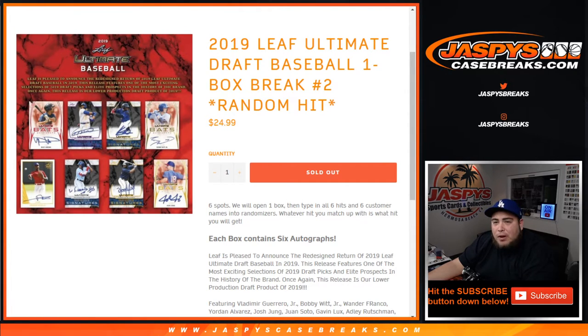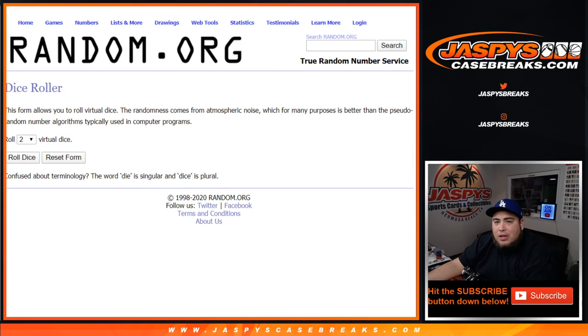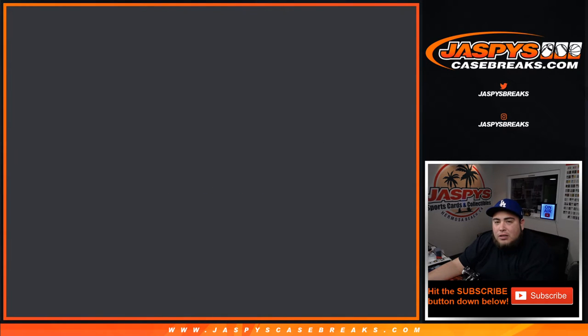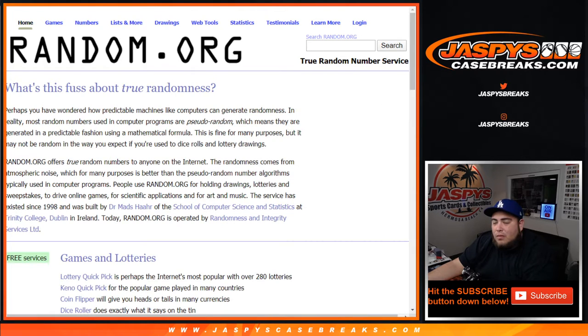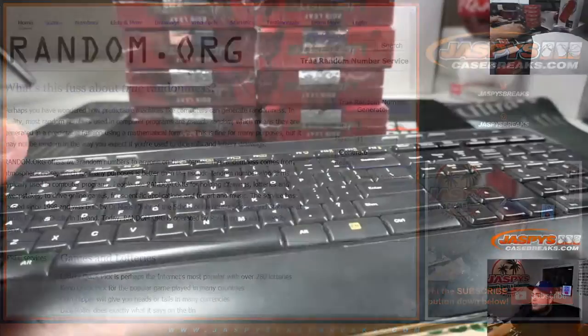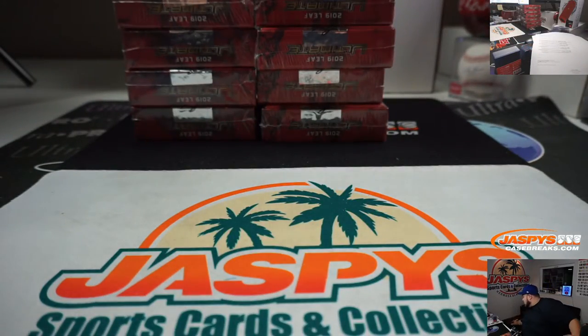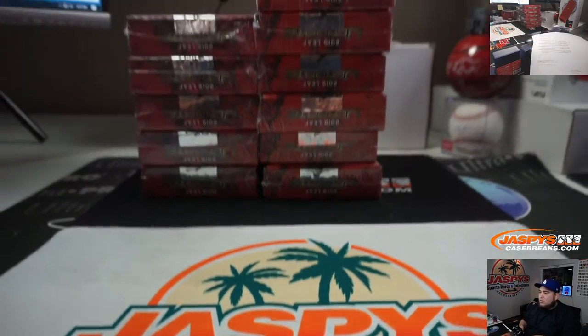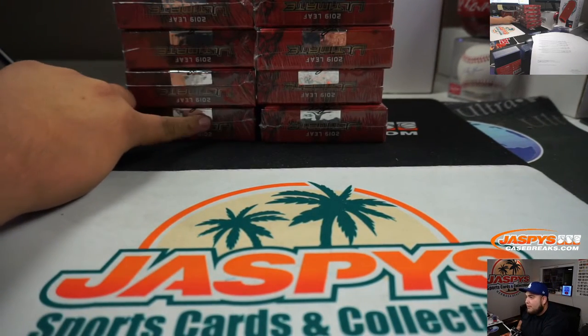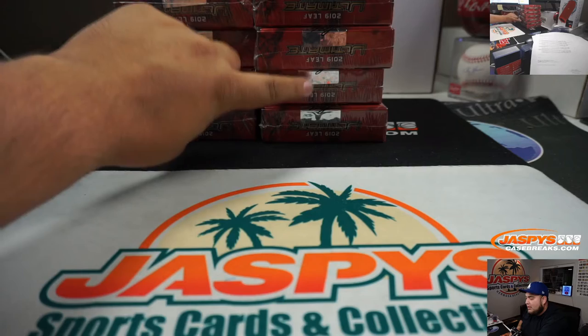So we have 11 boxes left. And actually, this time around, let's just generate a number 1 through 11. Make it a little easier. So let's just pretend these are numbered really quickly, as you can see them right here. 1, 2, 3, 4, 5, 6, 7, 8, 9, 10, 11.